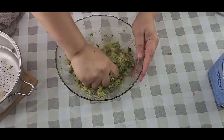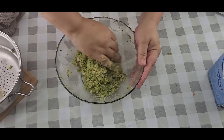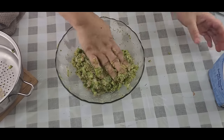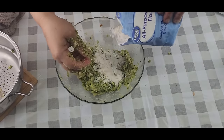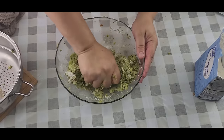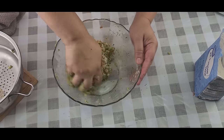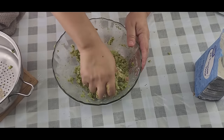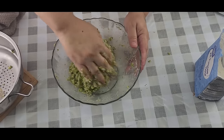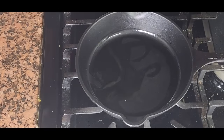So I think my family really enjoyed these broccoli hamburgers, believe me. A little bit more. Okay, yeah, here we go now. Let's make the patties, and I'm going to cook them on the stove. Let's go. Okay, I put a little bit of oil.